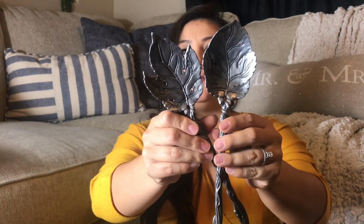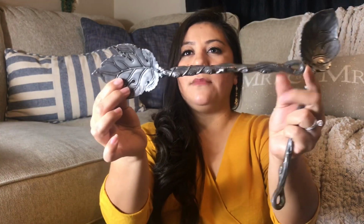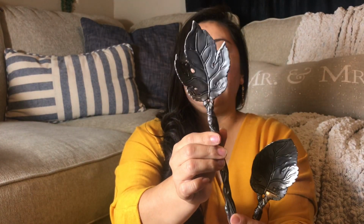First item I'm going to show you are these salad serving tosser spoons. These are beautiful. I love the detailing on them, on the handle and then at the top. So this would be like the fork and this would be the spoon. I think they are perfect. I love them. I think I paid $2.99 for both of them. I removed the tag immediately because I wanted to come home, wash them and use them. And again, these look brand new.